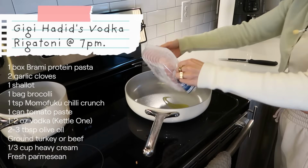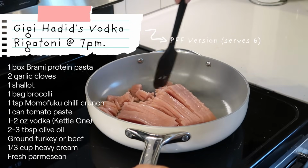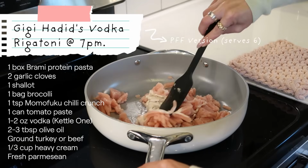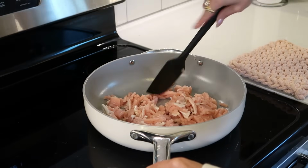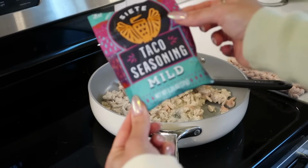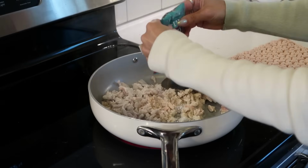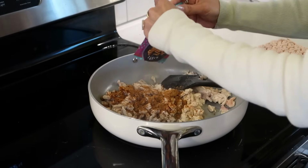For dinner, I'm making a large batch of dinners for the week, specifically Gigi Hadid's very famous pasta. It's a vodka rigatoni pasta. I'm making it PFF friendly though, protein, fat, and fiber friendly foods. That's what we're aiming for, to make it a little bit more well-rounded and balanced and give it that high protein. So I'm starting with a container of ground turkey.